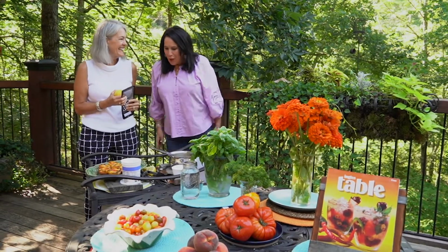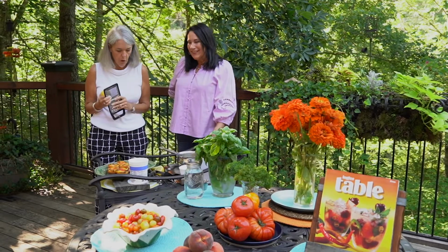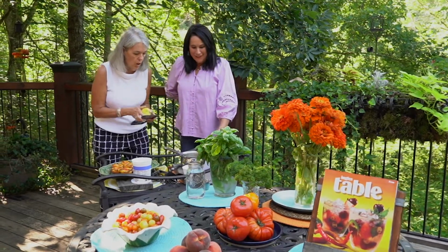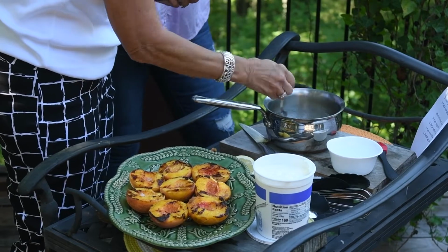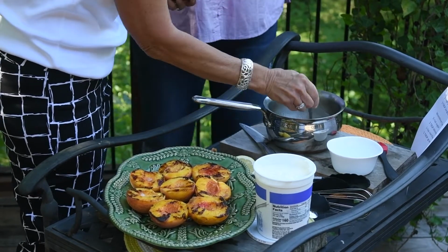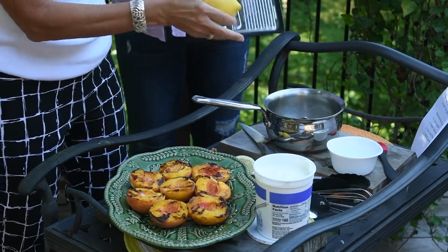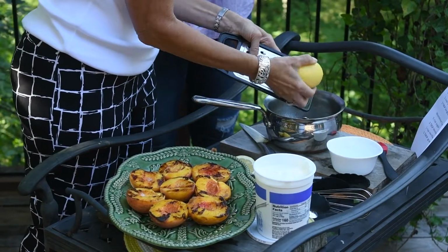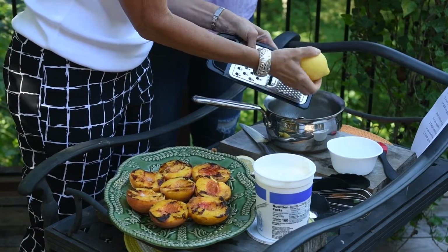We're back, and oh, I love the way those peaches turned out, Caroline. They're just perfect. And so we've got our really simple syrup, which was just a half a cup of sugar, a couple tablespoons of moonshine, and a dollop of lemon juice. And I've got our lemon here. We want to put some fresh lemon zest in that. That really just takes it to the next level.